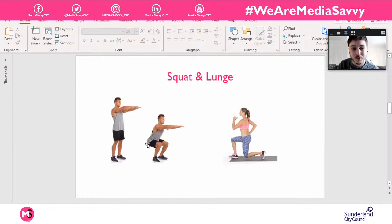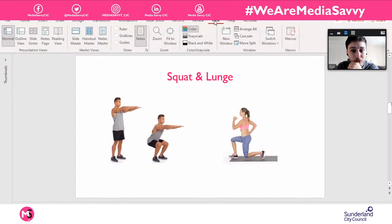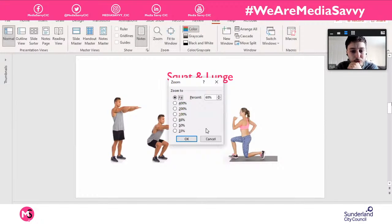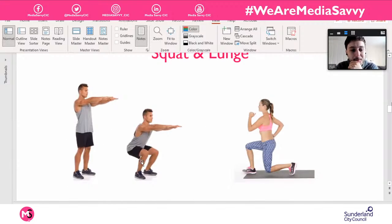So let's start with the squat first. As I mentioned earlier on, the squat's going to be one of the most popular, or common, lower body exercises. So, see if I can get us a little zoom in again as well. That's better. All right, guys.